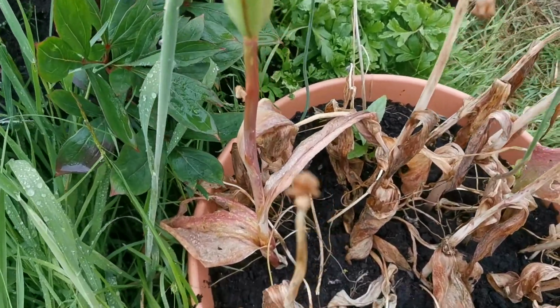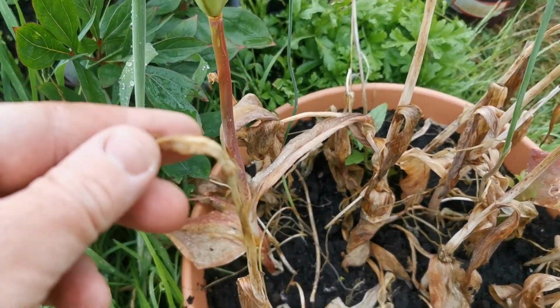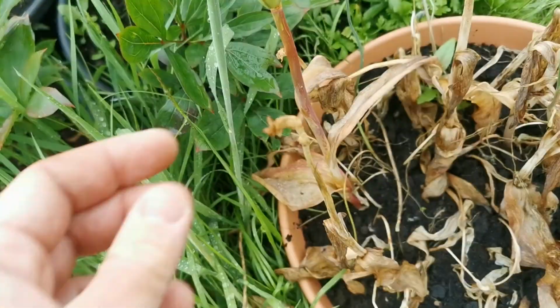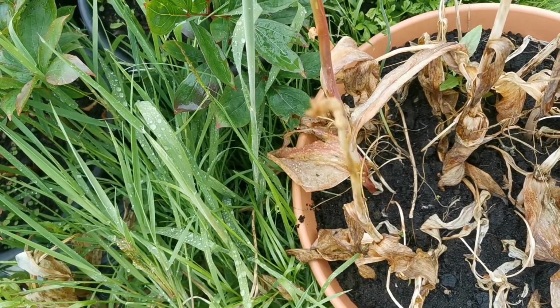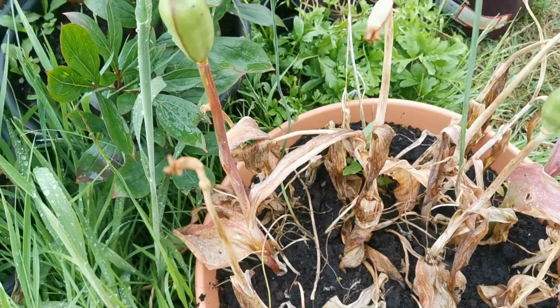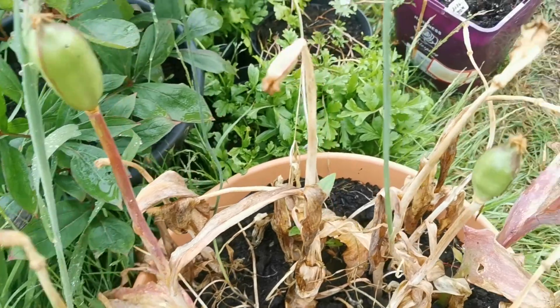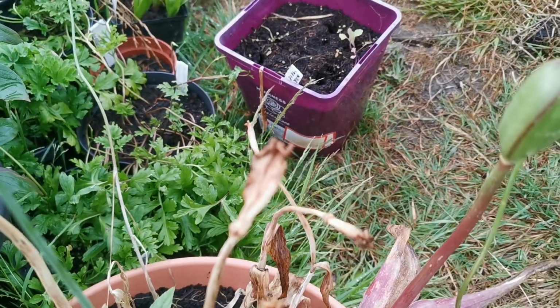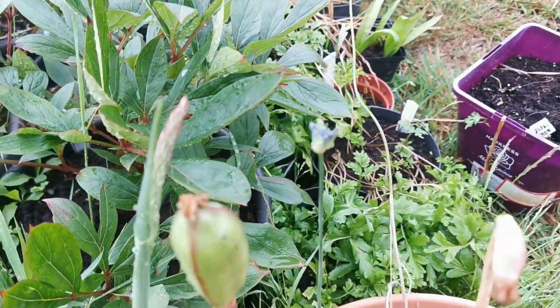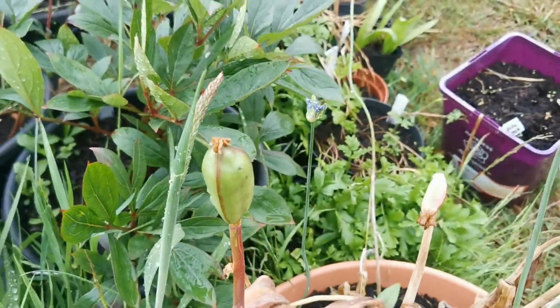And as you can see, some of the tulip seed pods didn't develop very well, as you can see by the very thin shape of these seed pods, while others are still developing and they're nice, big and green.